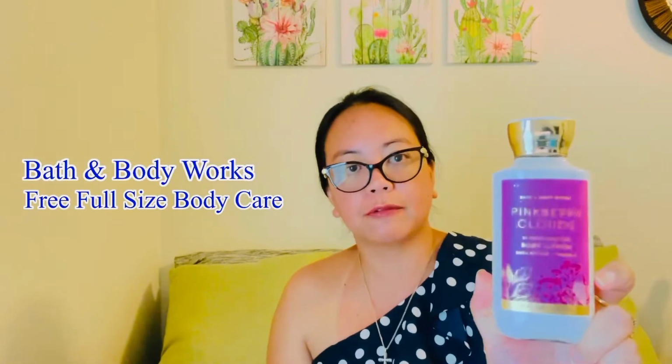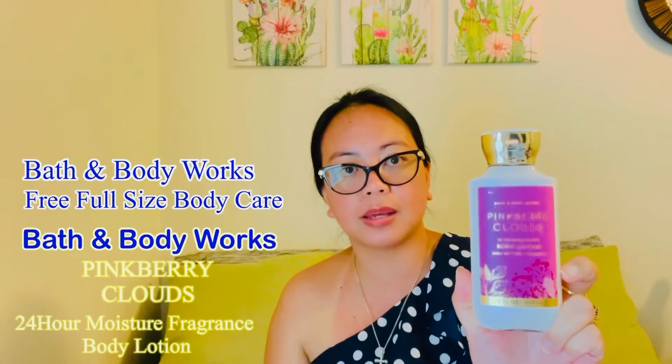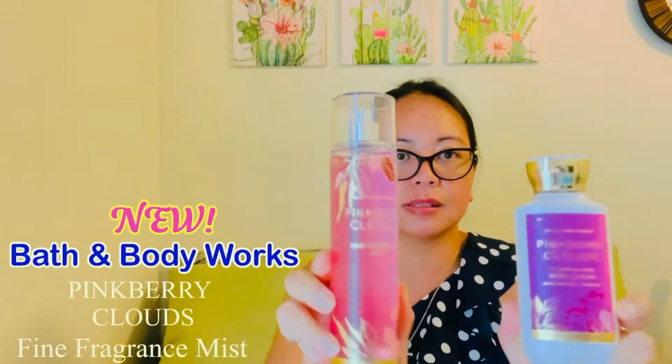And I have the other coupon from Bath & Body Works. This one has a free full size body care, and I also used my... I picked this one, a 24 hours moisturized body lotion, to match with my fine fragrance mist.